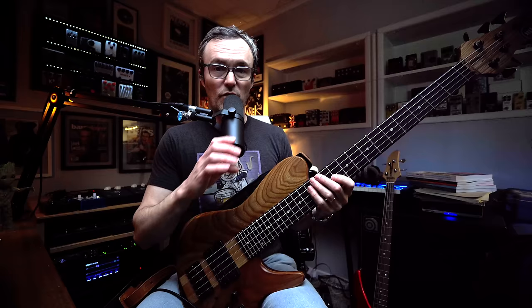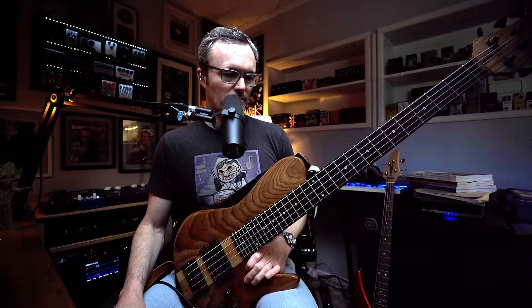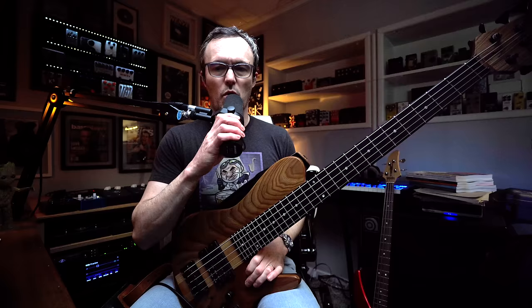Even though they are part of a line, the way they get hand finished and everything, to me is one of one. And I know that every bass, even though it's my style and shape and design, is going to be a little bit different and have different characteristics to it.